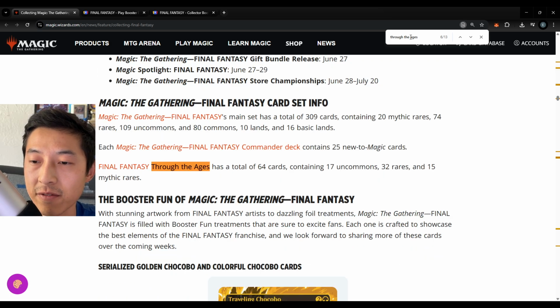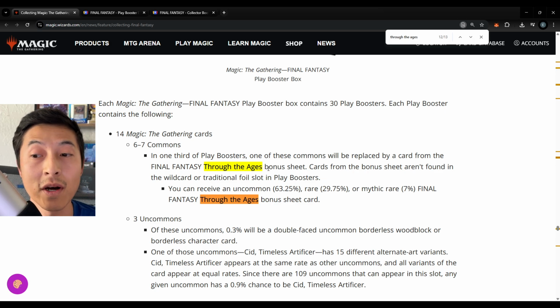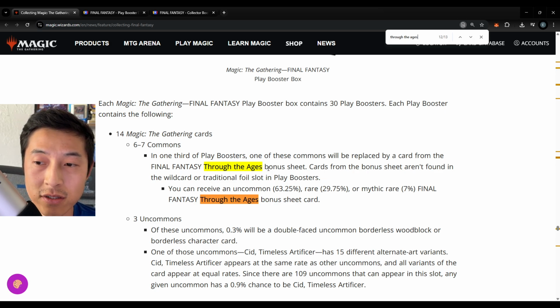Let's see if we can find that really quickly. Okay, right here. So this is the play box. In 1/3 of the play boosters, one of these cards will be replaced by a card from the Through the Ages bonus sheet. So 1/3. So that means it's going to be about 3 per box, right? 30 packs per box, and in 1/3 of them, so 3 per box, you'll get Through the Ages. You can receive an uncommon 63% of the time, rare 29% of the time, mythic 7% of the time.